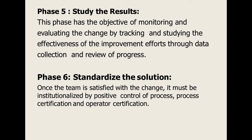Phase 5 is studying the results, which comes under study. This phase has the objective of monitoring and evaluating the change by tracking and studying the effectiveness of the improvement we have made. Phase 6 is standardizing the solution, which comes under act. Once the team is satisfied with what the study has shown from the optimal solution, they will standardize the process, and using this, obtain some certification or something like that.